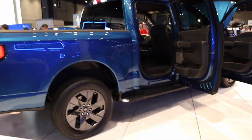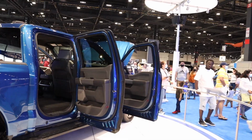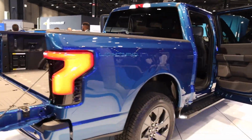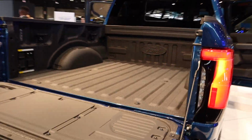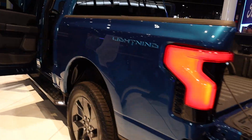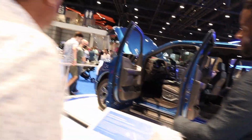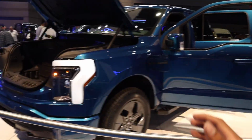Here's the Lightning. So, all electric, and it's a pretty cool concept and design. I want to get rid of my F-150 for it simply because of electric range. I'm gonna wait a couple years, and I like the EcoBoost motor overall. But if we come over to the front, I want to show you why I really like the Lightning.